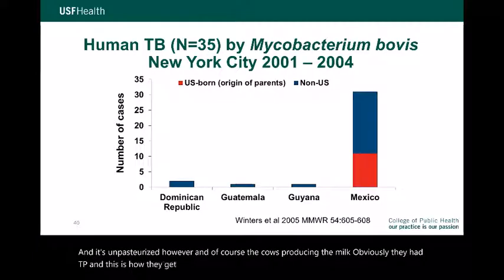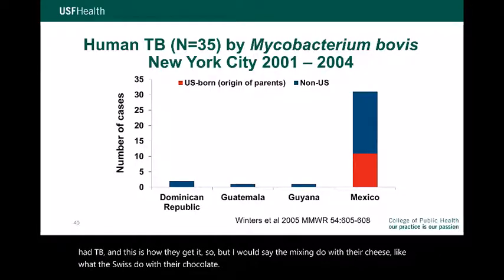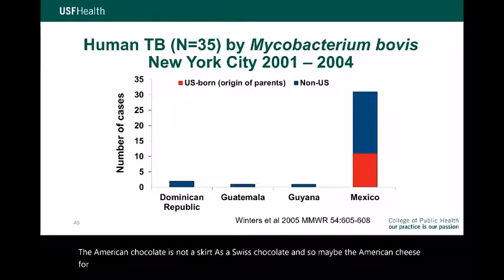So in other words, the Mexicans do with their cheese what the Swiss do with their chocolate. The American chocolate is not as good as the Swiss chocolate, and so maybe the American cheese for these Mexican people is not as good as what they are used to in their homeland.